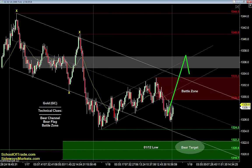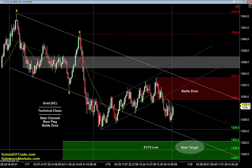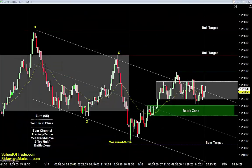So strong move up, pulling back, and then of course, obviously we've got targets back at these major swings for tomorrow. Could be a relatively eventful day tomorrow if these bulls can take control of this. Until then, though, sell at resistance. Don't sell at support. Now, the $1 million question here is the euro.